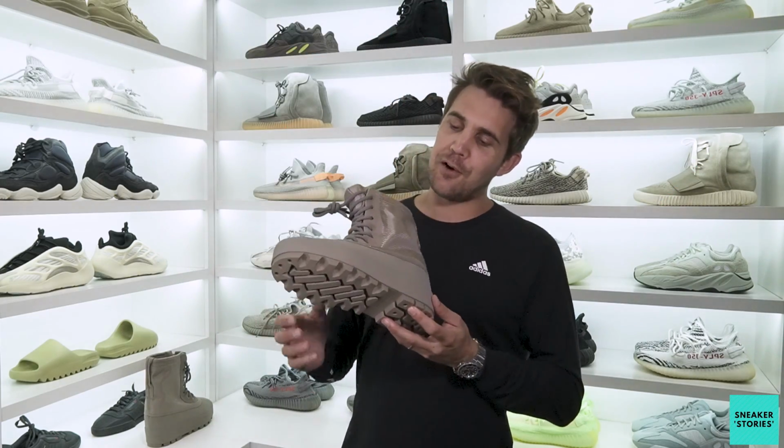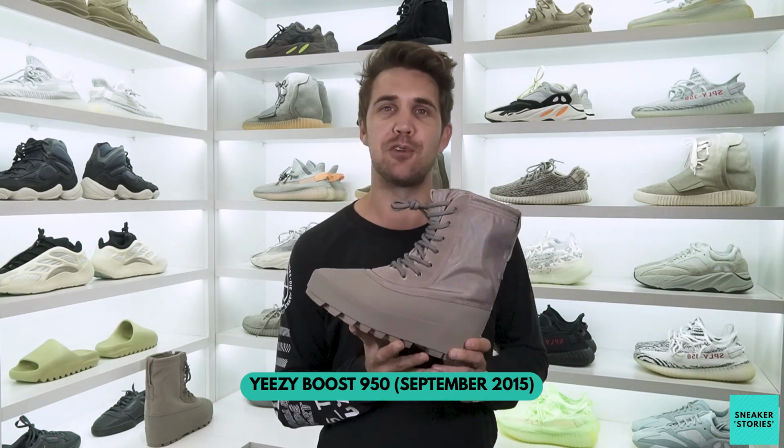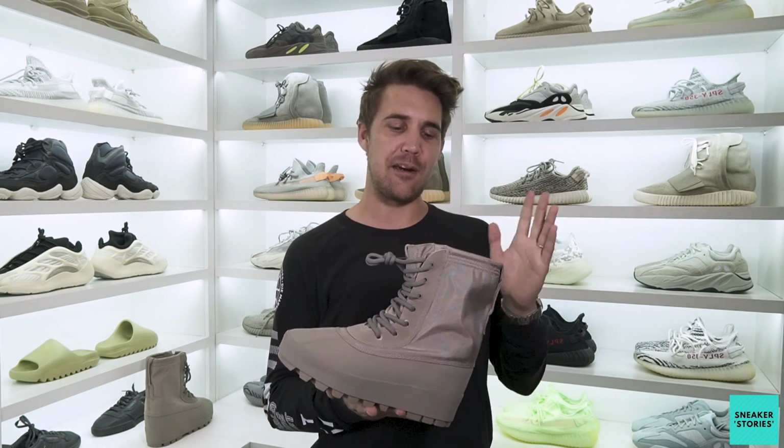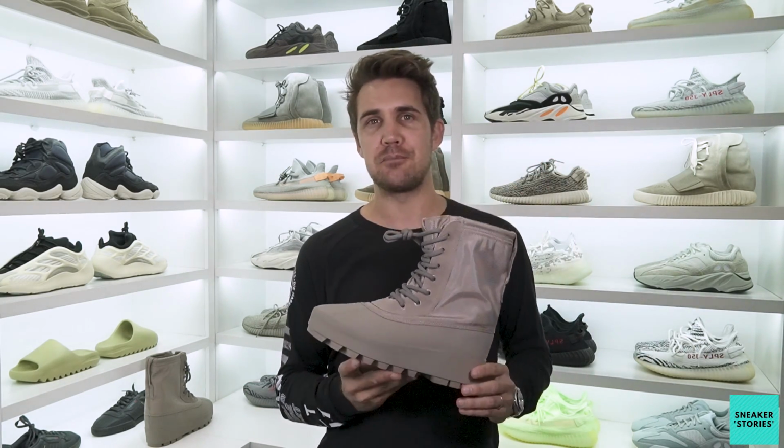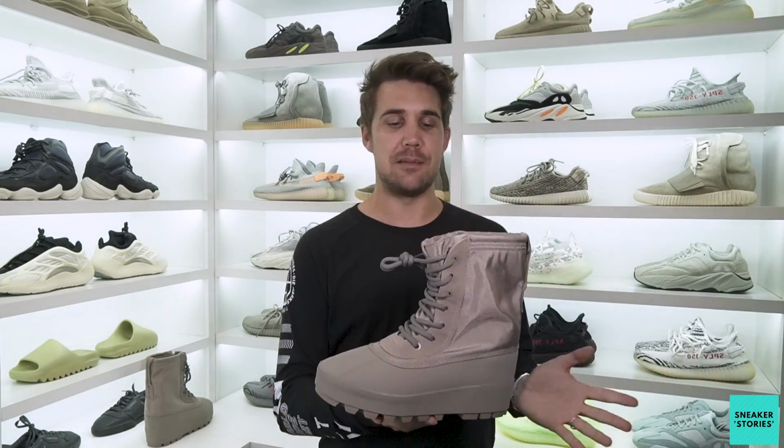Then next up is one of the craziest shoes ever created. These were really expensive at $585. They did not release locally here in South Africa, probably for good reason, because I think the only purpose of this particular shoe is to wear it in snow and just crazy bad weather terrain.